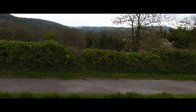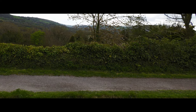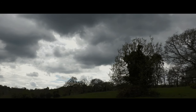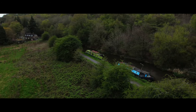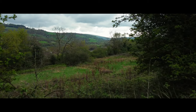It's been an enjoyable and tranquil cruise. We set off in glorious sunshine, but now dark clouds dominate and it looks set to rain. So it's time to moor up. And what a great place to stop and stay. Incredible views of the valley below and the distant hills of the Peak District.